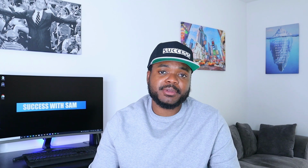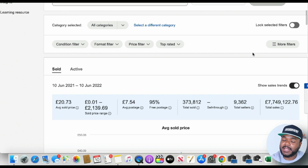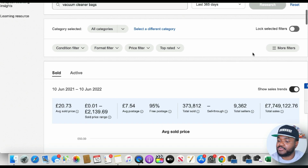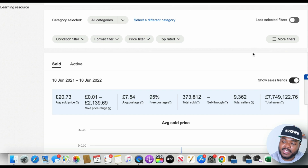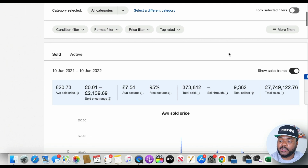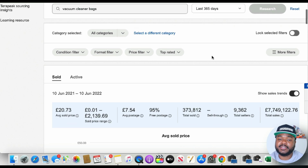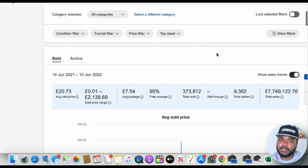So once you've found your item, and you definitely want to make sure that it's a winning product, one of the first things that you need to do is go over to Terapeak. The way that you're going to find that is by logging into your eBay account, clicking on research at the top right here, clicking on Terapeak product research, and this is the page that you're going to see. Now once you're here, what you're going to do is type in the item that you're searching for. So the item that I'm going to look at in today's video is vacuum cleaning bags.